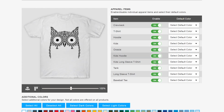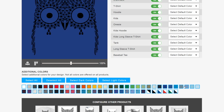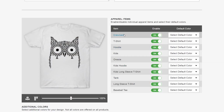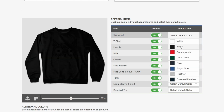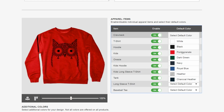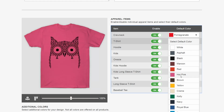And it's already enabled on everything. And the colour, you can select all the colours, or you can select just dark colours, or you can select just light colours. Really, really simple. Depending on what sort of design it is, it's really simple to select the relevant colours and takes about 2 seconds. You can go into the individual products and change the default colour if you want, really easily. So obviously it's not going to look good on a black design, but maybe red design, or, you know, whatever. You can choose whatever you want.